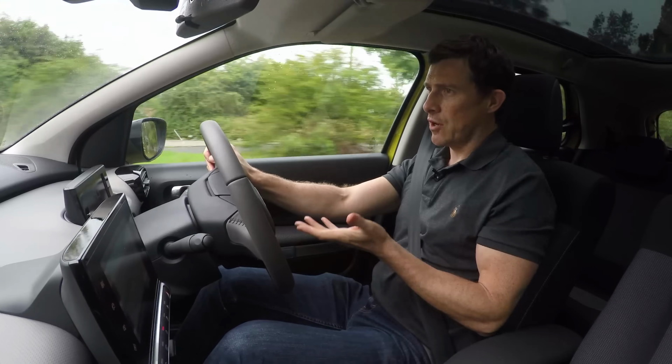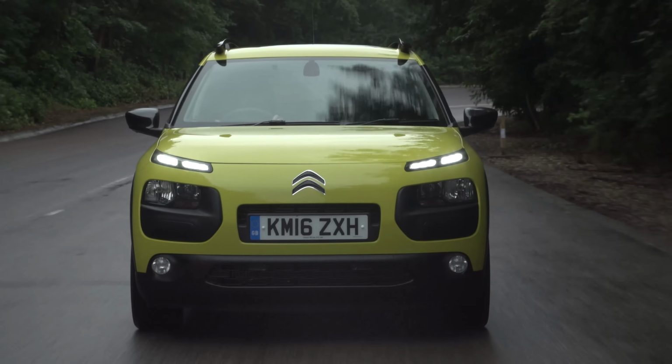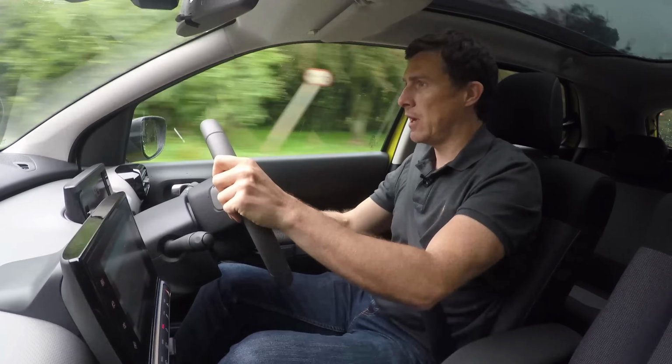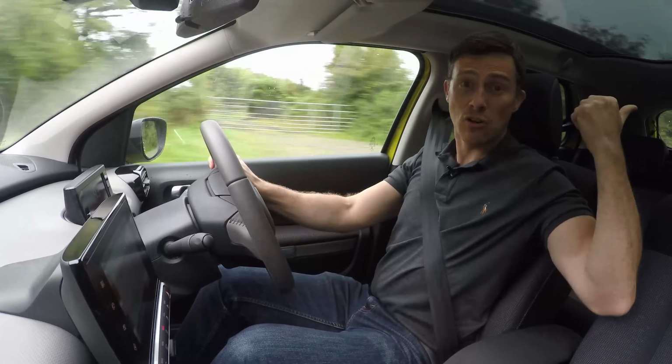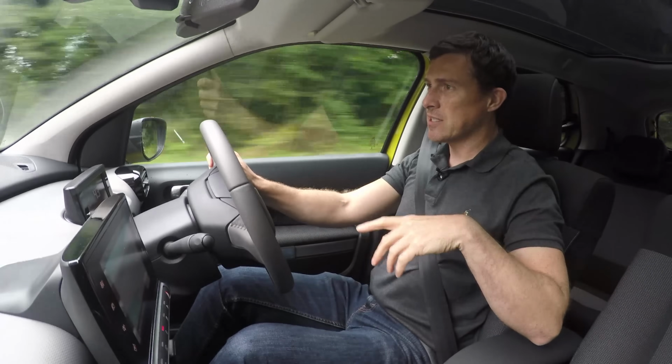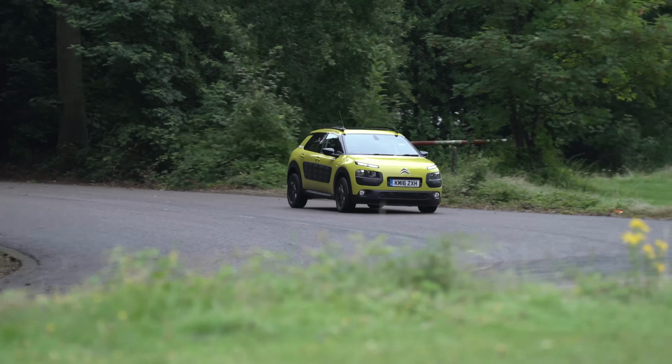Now, a lot of people will like driving the Cactus because you sit a bit higher than in a normal hatchback, and that gives you a great view forward. Bit of a shame though that you've got these huge pillars here that create quite a bit of a blind spot. So do the ones at the back, and actually you can see for yourself by clicking up there to watch my 360-degree passenger ride video.